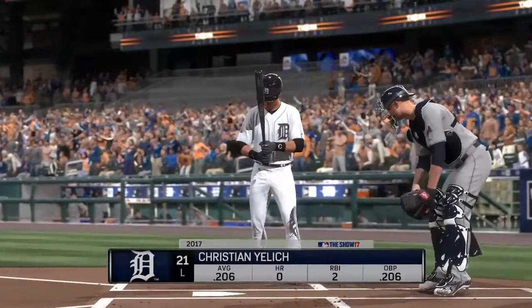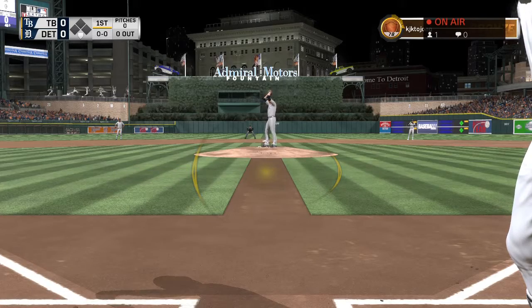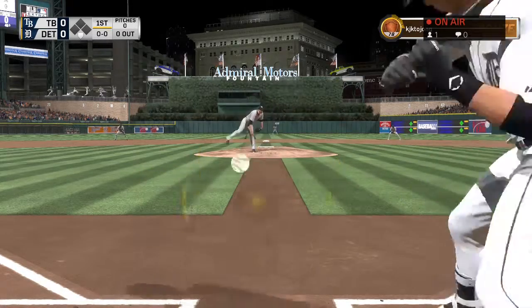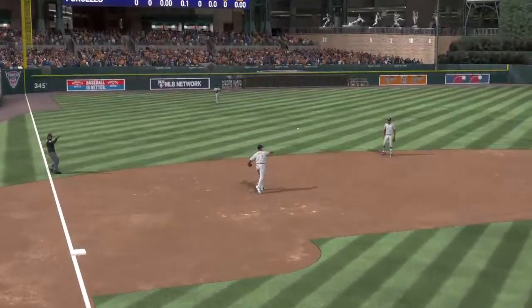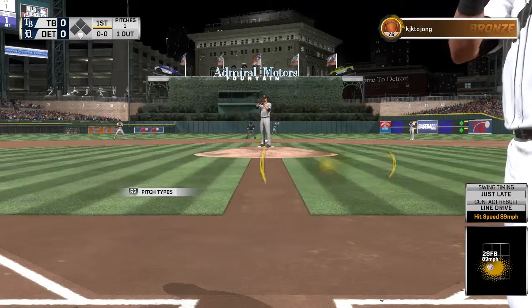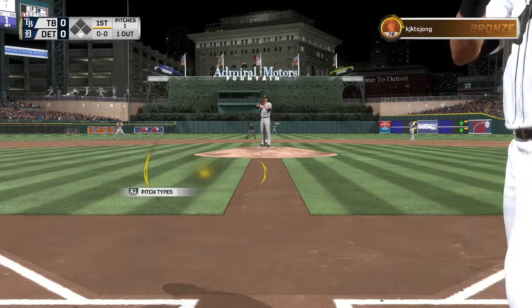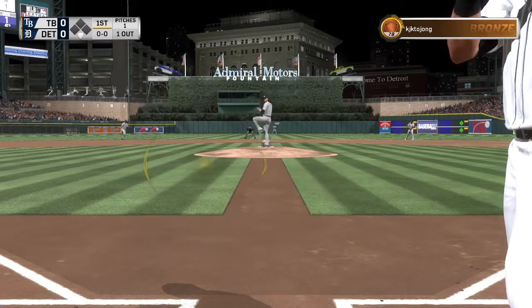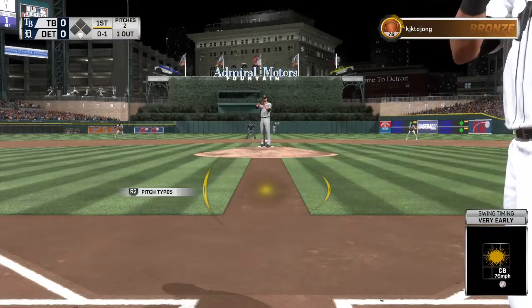In is Christian Yelich. He'll lead things off here in the bottom half of the first. For the Tigers, center fielder Christian. Hot shot to third and handled for the first out. Stepping in, Cesar Hernandez. And he's definitely off to a fast start in the early part of the season. Couldn't hold up on the curveball there as he went around for strike 1.